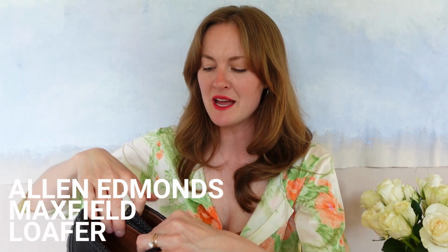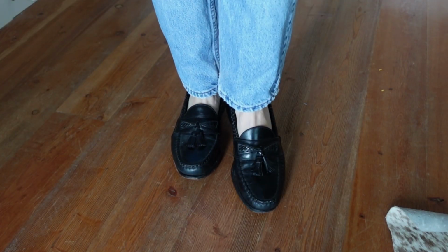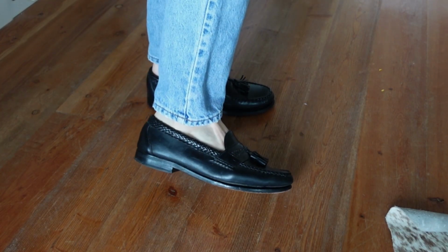The next thrift gold I wanted to share, this is from Poshmark. These are Allen Edmonds men's loafers. I want to say I paid 30 or 40 for them. Usually these loafers cost like 200 bucks, maybe even 300 to 500 depending on the pair. I forget this exact style. It says it's the Maxfield, but these are such quality, nice shoes. They are stunning. They have cushions inside. They're real leather and they're just fantastic.